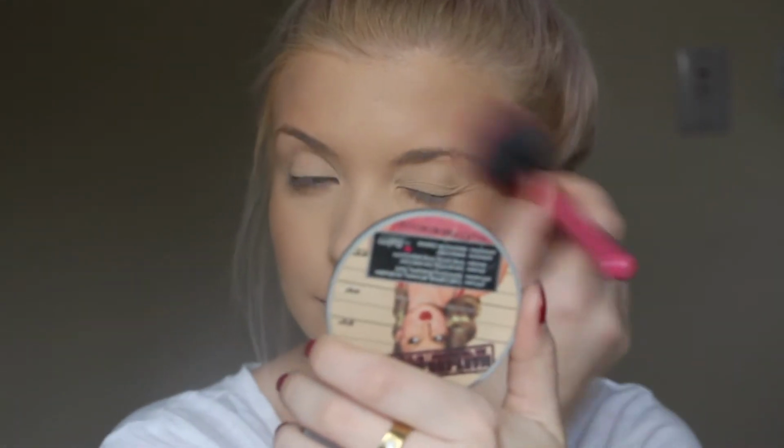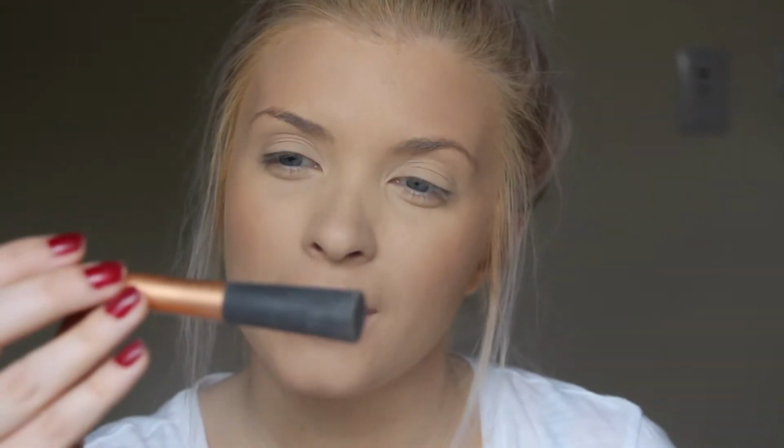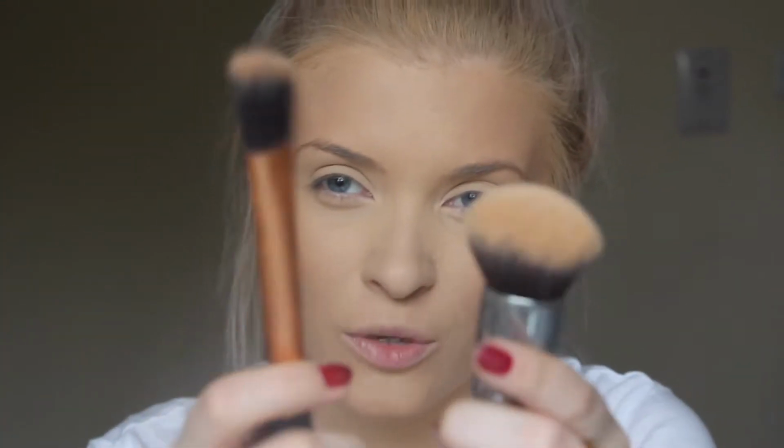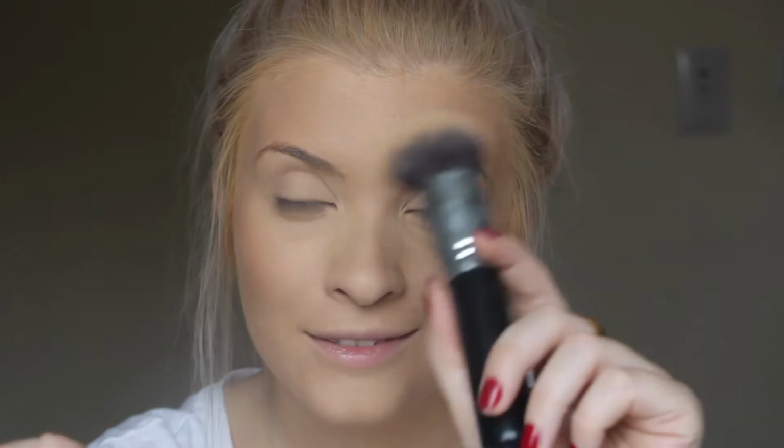What's going on in my hair? I just see my hair flying everywhere. Then I take a Real Techniques brush. It's a foundation brush, but would you rather put foundation on with this or this? I mean, anyway, I use this brush to contour my nose.